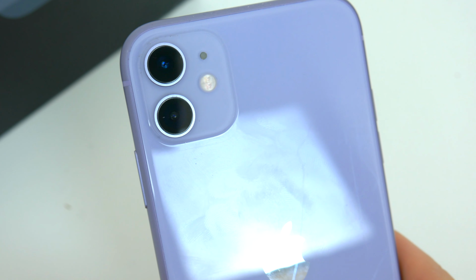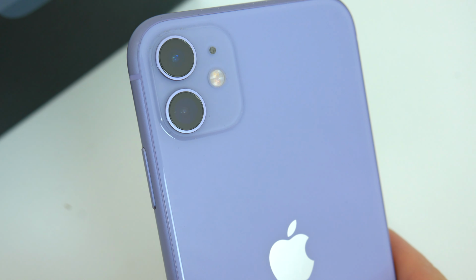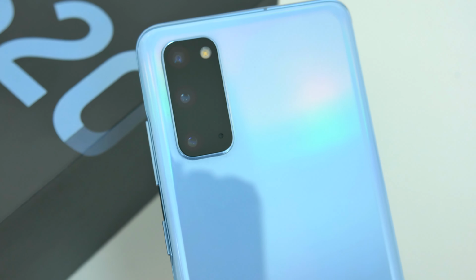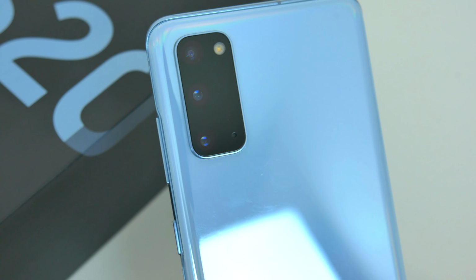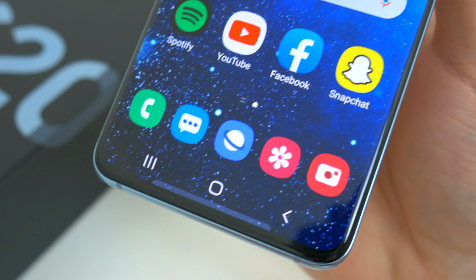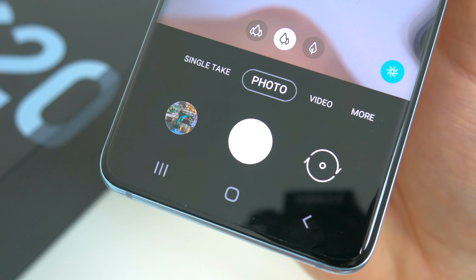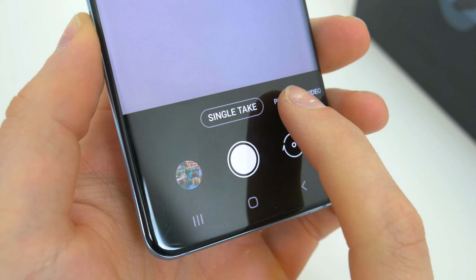Around back, the iPhone 11 has two lenses, a 12 megapixel f1.8 aperture main shooting lens, and a 12 megapixel ultra-wide lens. The S20 has three lenses around back, including a 12 megapixel f1.8 main lens, a 64 megapixel telephoto lens, and a 12 megapixel ultra-wide lens. Now, I'm going to be doing a separate dedicated camera comparison video so you can see the real-world differences in shooting, but let's talk about the major differences in features and functions.